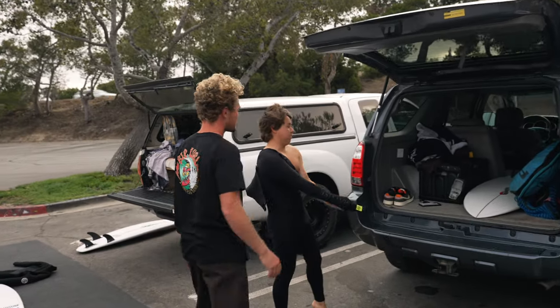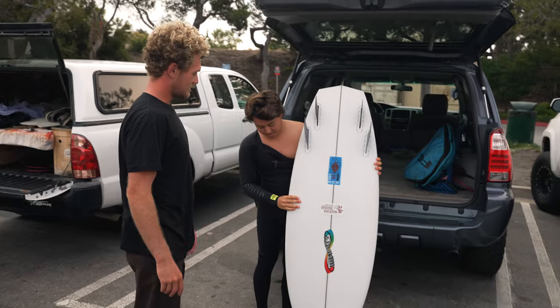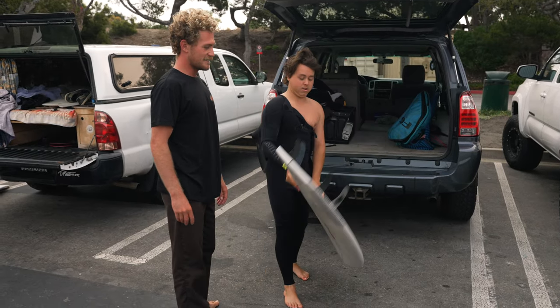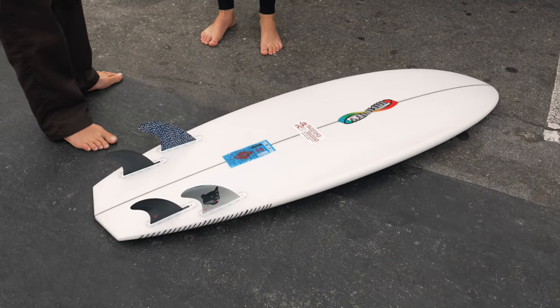What are you gonna ride? I think the waves are below average, so I'm gonna ride the Rainbow Chaser by Infinity Surfboards. Four fins, four times the fun, four times the speed.